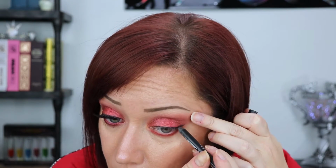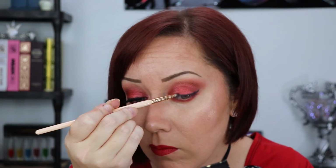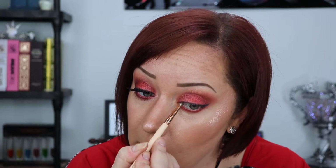Then lining the upper lash line with a black pencil. I'm doing kind of a wing structure, and then I'm going to take a little pencil brush and smudge that liner out. And then I did spray the pencil brush with some water, and I'm going to use Reignite, and I'm just placing that over the top of that line that I created. So I'm making kind of a smoky purple liner. Again, just making it look nice and smoky and dragging it a little bit onto that lower lash line.